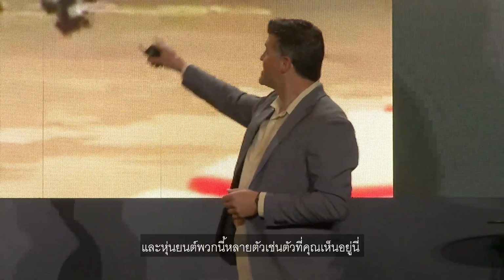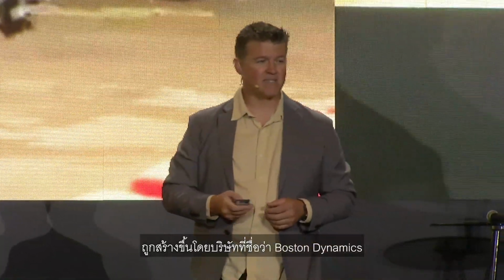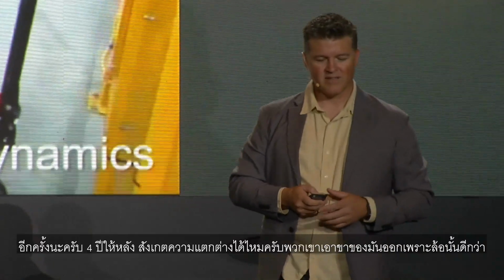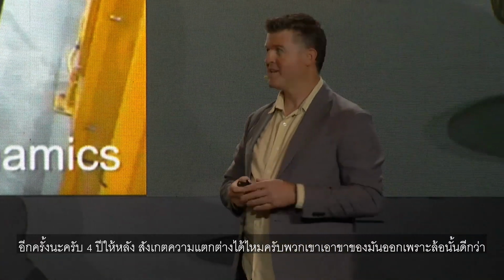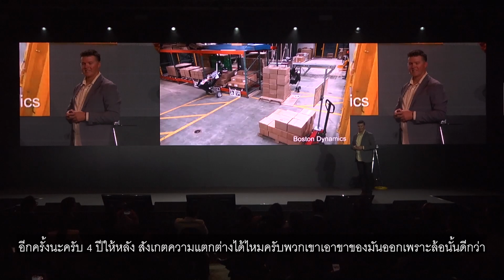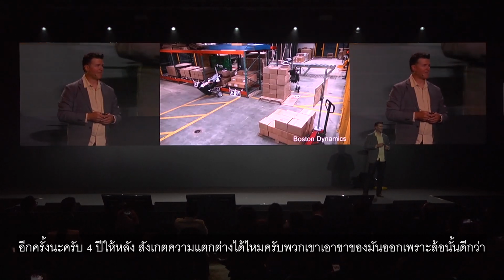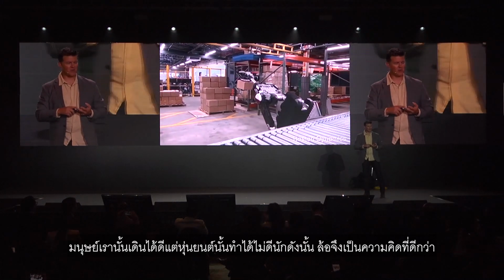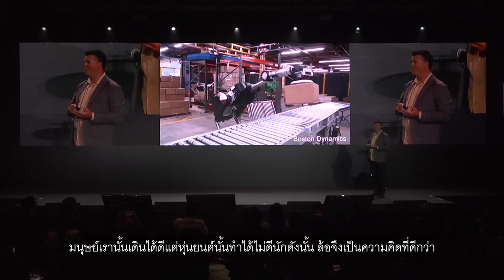And many of these robots, like the one you see here, were built by a company called Boston Dynamics. Now, Boston Dynamics just released this video of their latest logistics robot. So again, 4 years later, notice any differences? They got rid of the legs because wheels are better. Humans are really good at walking, but robots are not. So wheels are a better idea.